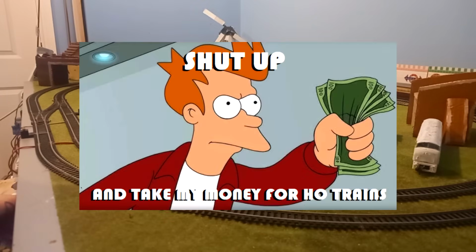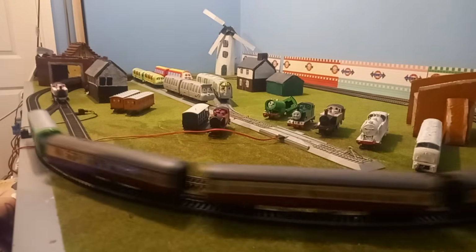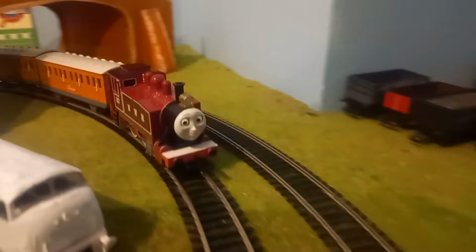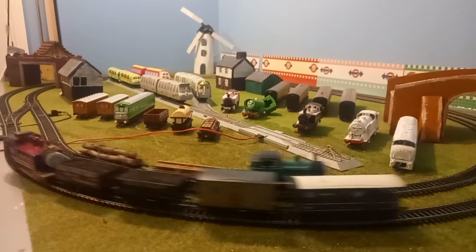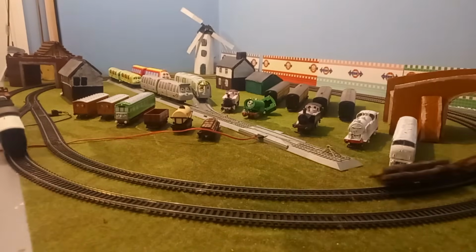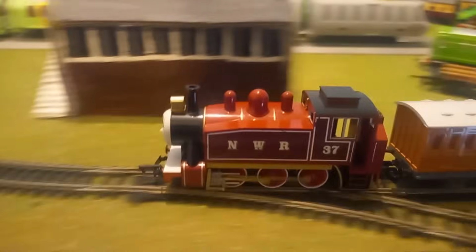Now for my next model. I wanted something opposite to Daisy in that the model would look good pulling rolling stock or coaches. So I got myself a red Rosie, and she is one of my favourite models to run. She is so good with trucks, she's so good with Annie and Clarabel, and she's just a good all-rounder model if I'm being honest.